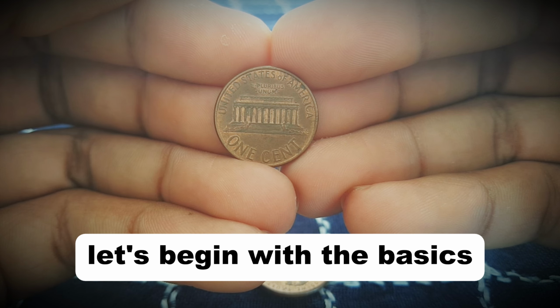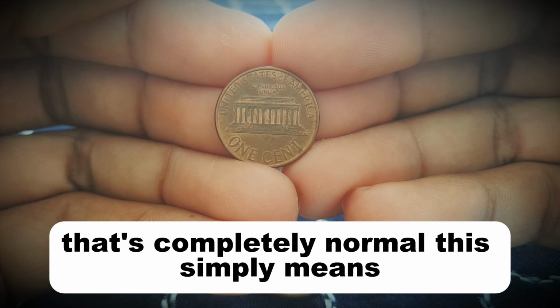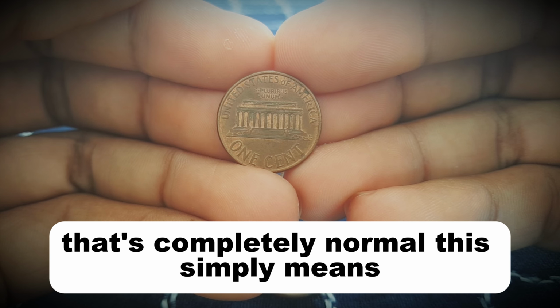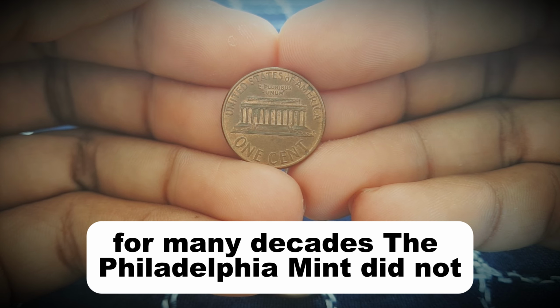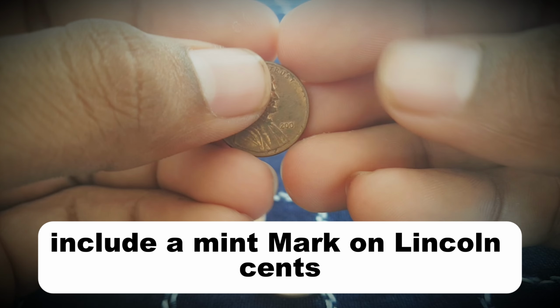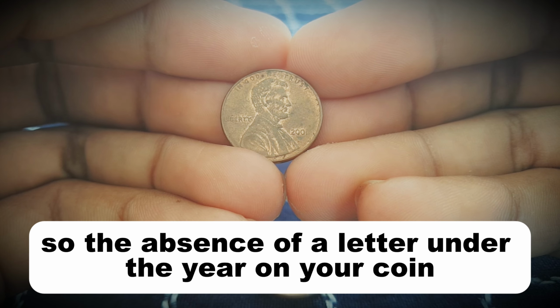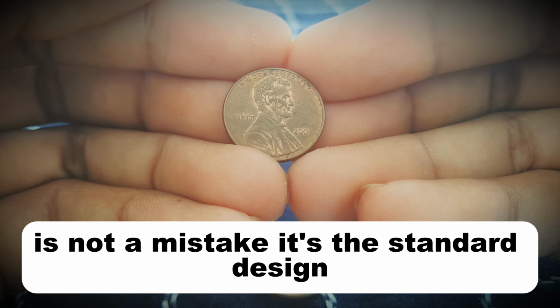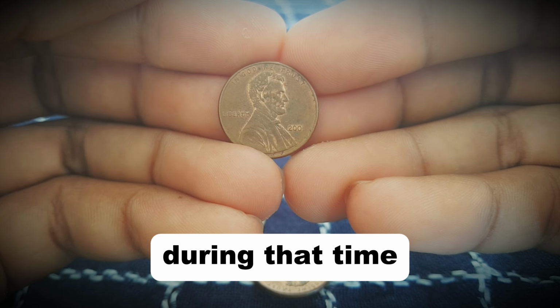Let's begin with the basics. If your 2001 penny has no mint mark, that's completely normal. This simply means it was minted at the Philadelphia Mint. For many decades, the Philadelphia Mint did not include a mint mark on Lincoln cents, and 2001 was no exception. So, the absence of a letter under the year on your coin is not a mistake, it's the standard design for pennies minted in Philadelphia during that time.